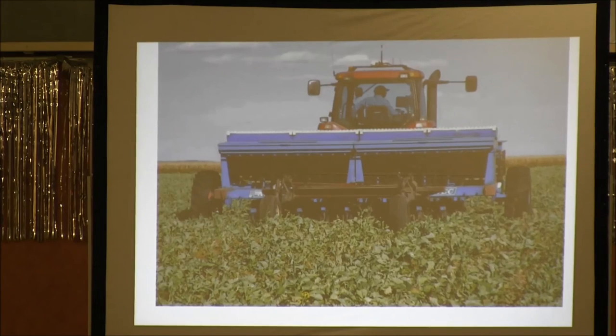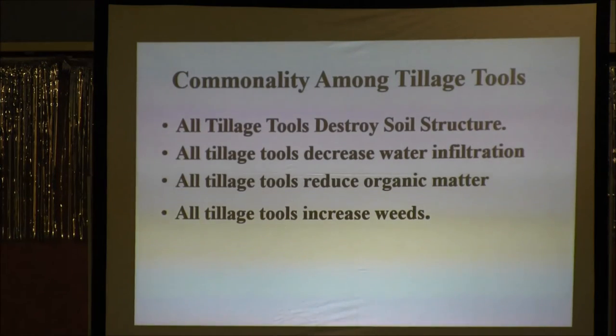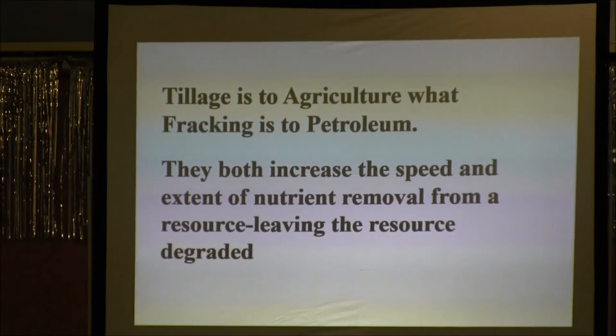We call this catch and release nutrients. A lot of people are trying to get you hooked on doing some things with vertical tillage and all this kind of stuff. And I just made this slide up one day when I heard somebody talking about that. All tillage tools destroy soil structure, meaning the water doesn't go in the ground. So all tillage tools decrease water infiltration. All tillage tools reduce organic matter. They're burning up the organic matter. And all tillage tools stir the weeds around and increase weeds. We've got a lot of data that shows that too.